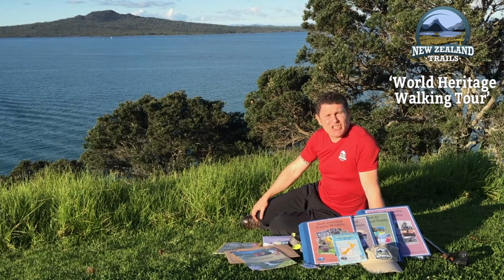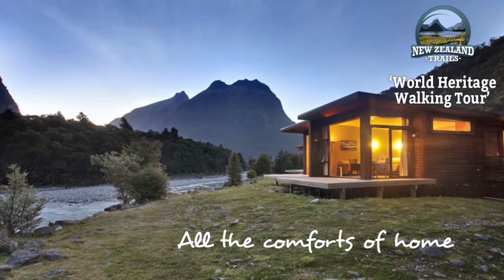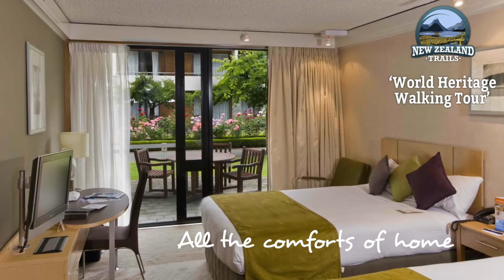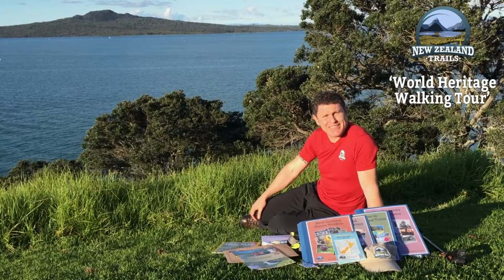But we know that each night you need to be comfortable, so we're not staying in public huts. There's no rolling out sleeping bags on bunk beds here. So each night of the trip you're in 4-star accommodation, just really comfortable, hot showers, that kind of thing.